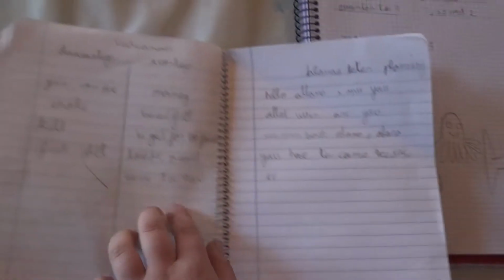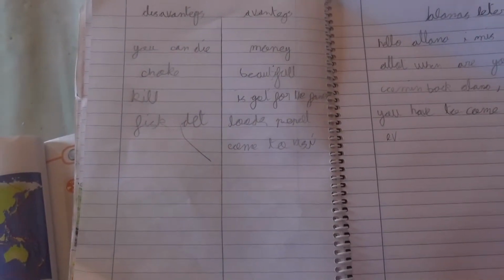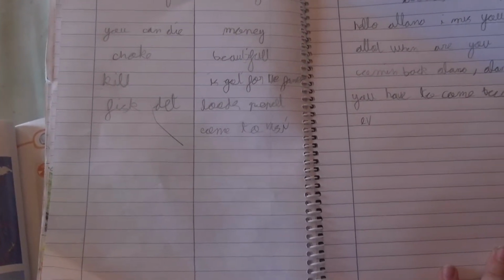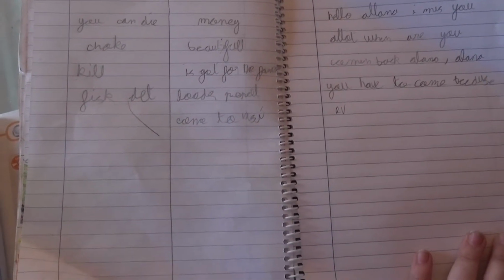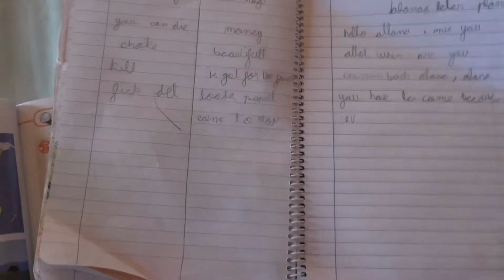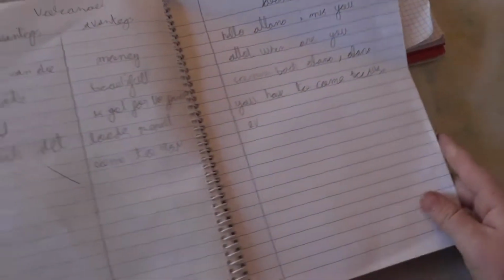Then you looked at the advantages and disadvantages of volcanoes as well. Disadvantage, you can die, choke, kill, and the fish can die. Okay. And advantage, you have more money, it's beautiful, it's good for the farmers, lots of people come to visit. Yeah, lots of tourists. You get money. Yeah, lots of tourists come to see the volcano.